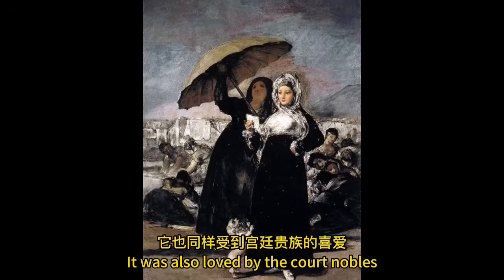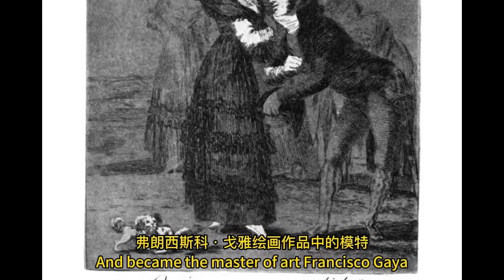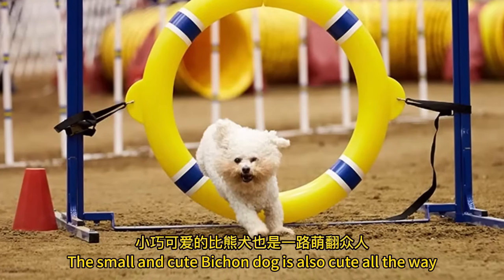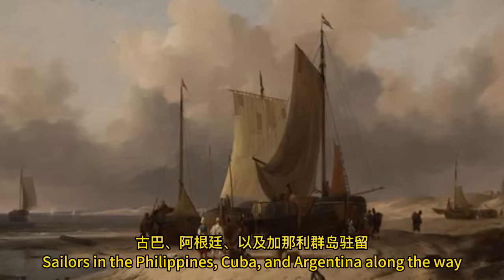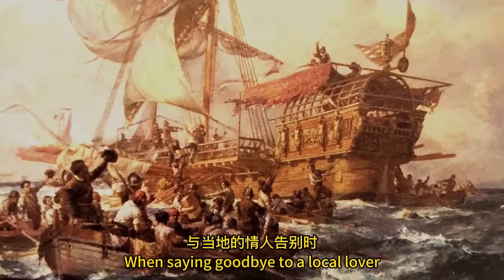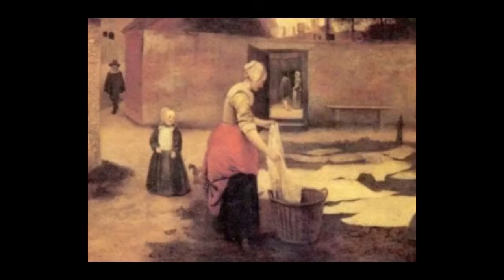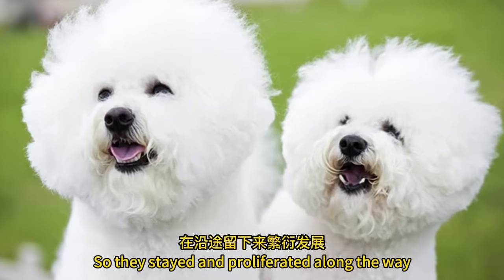In Spain, it was also loved by the court nobles and became a model in the paintings of the master of art, Francisco Goya. On voyages with sailors, the small and cute Bichon was also cute all the way. Sailors in the Philippines, Cuba, Argentina, and the Canary Islands, when saying goodbye to a local lover, the usual situation was the girls holding their Bichon dogs in tears. These popular Bichon dogs stayed and proliferated along the way.